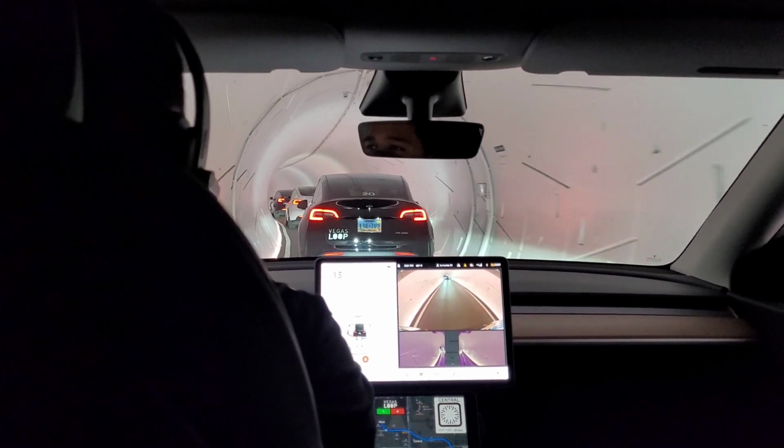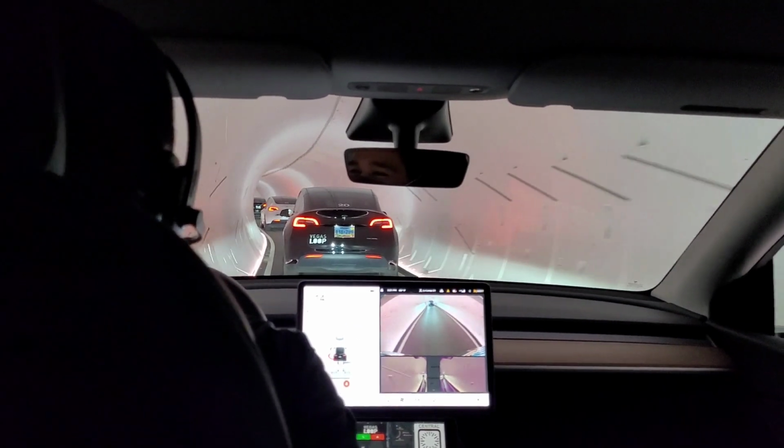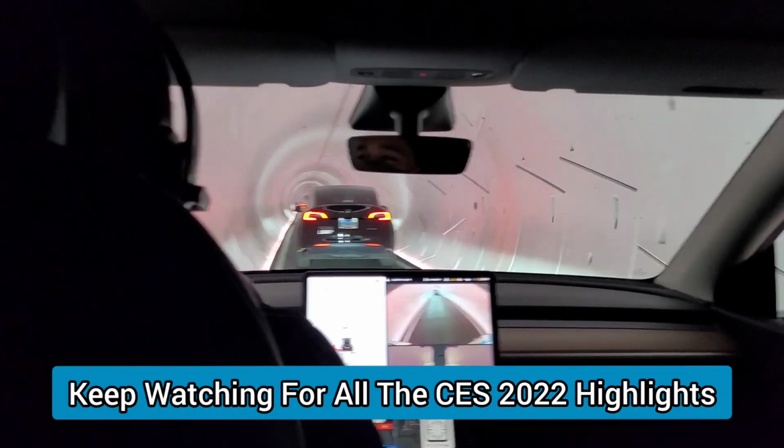We've never seen even a car ahead of us. I haven't seen this either, to be honest. Yeah? I haven't. So it's kind of interesting. Like, just a random... Oh, this person's very slow up front. Okay.